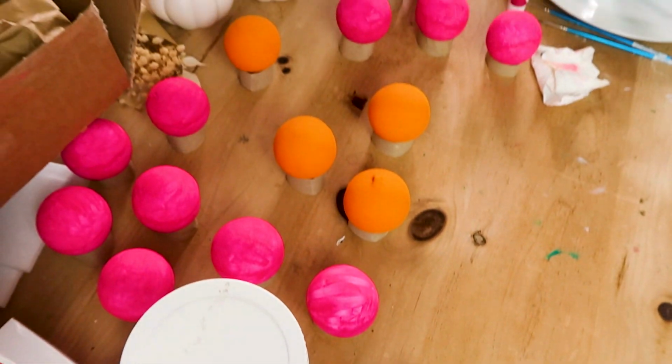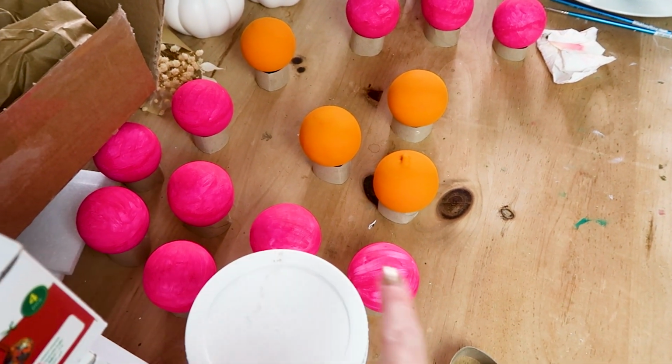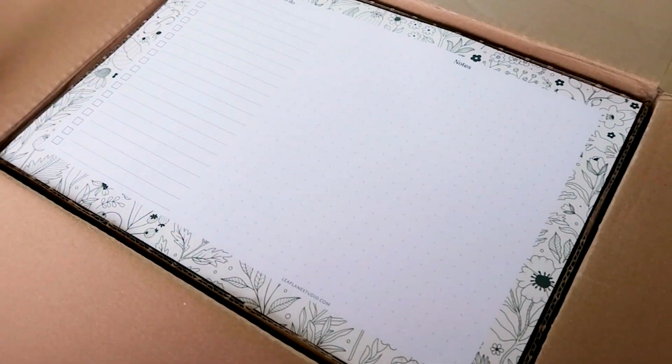I'm also in the middle of painting some rather bright and loud baubles at the moment. I'm only doing a few of these orangey ones, but loads of the pink ones because everyone loved those last year. Honestly, this house at the moment is just cardboard central. There's just cardboard in every room.